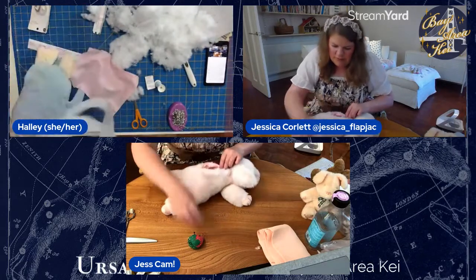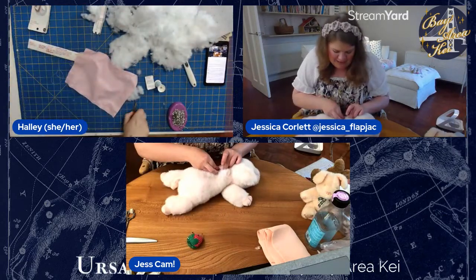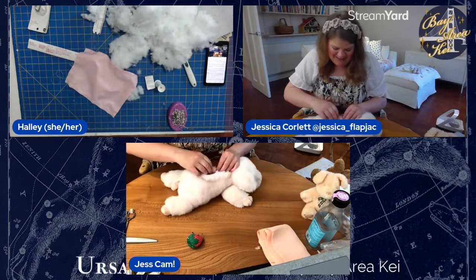Ah, too much fluff on the table. Come, penguin, let us go to the surgery.